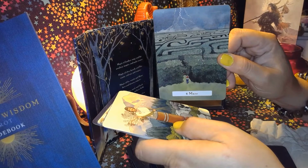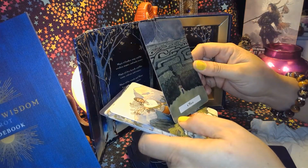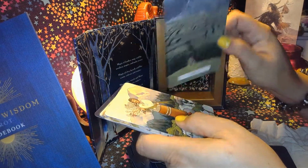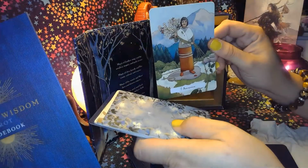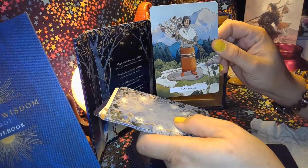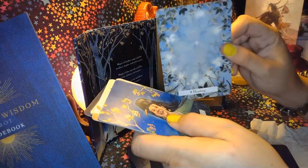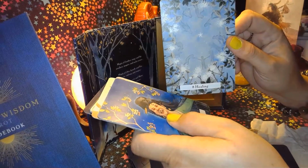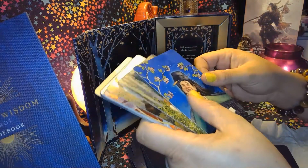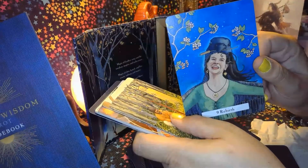I think about back to that movie. It was a scary movie, actually, where they had the maze. It's a Stephen King movie, though.